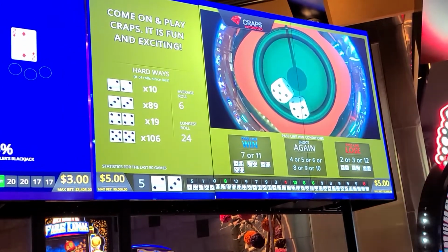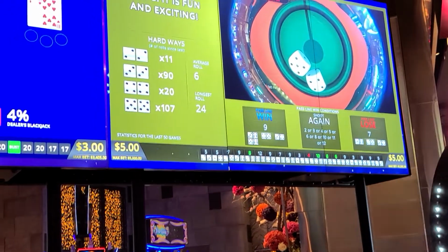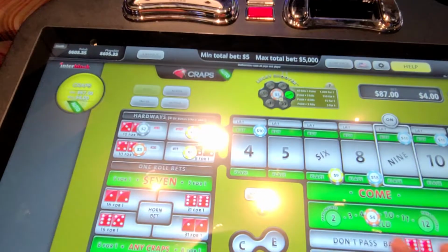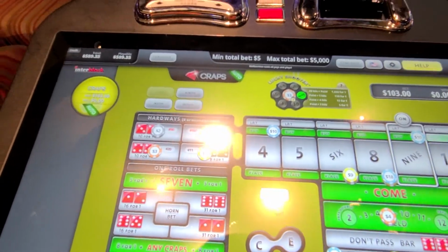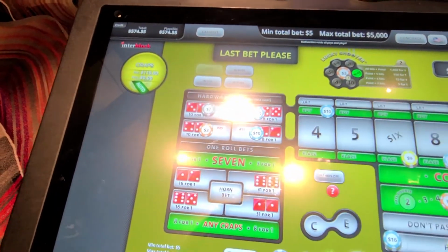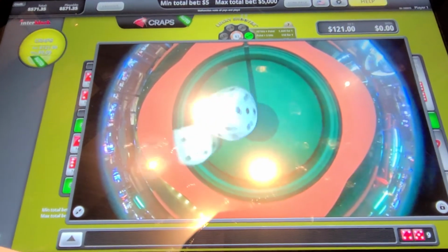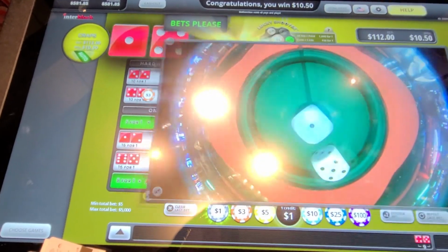Back on a 9. Look at these numbers here. All right, let's get those bets on here. 15 more there. Ah, I don't have a 5. Ooh, I think I got my 2 in there either.